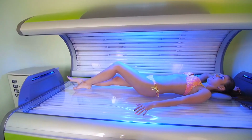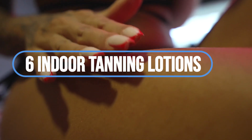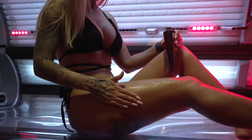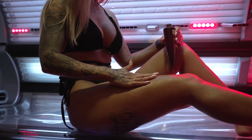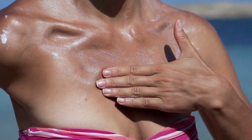Well, you're in luck, because today we're diving into the world of indoor tanning lotions. I've spent months testing out various products to bring you the ultimate guide to achieving that perfect bronze without stepping foot outside. So, grab your tanning mitts and let's get started with our countdown of the top 6 indoor tanning lotions.